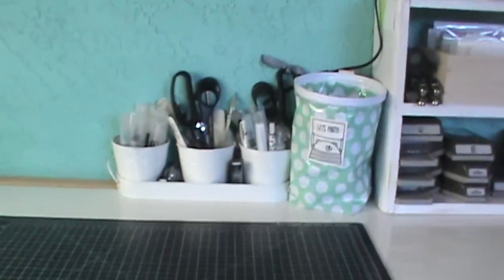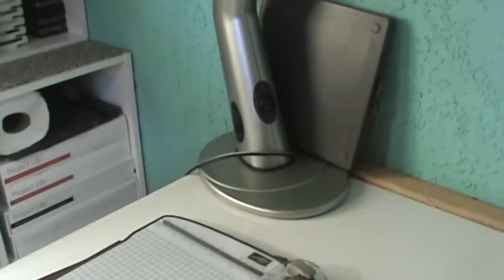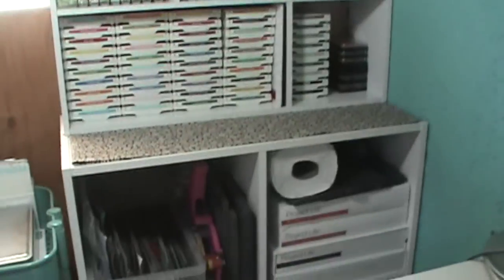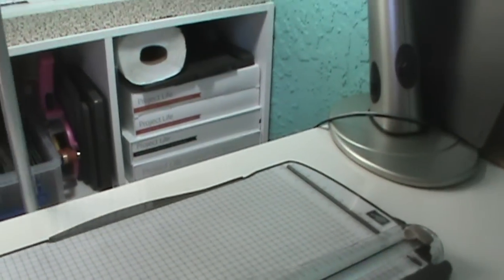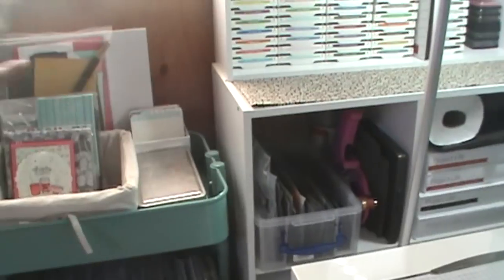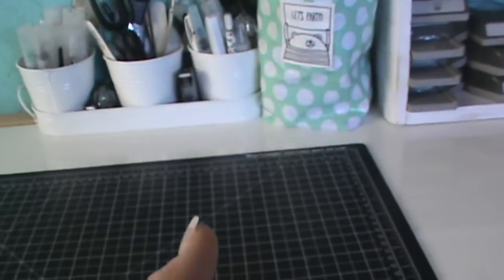I still have my most used tools right up here in this container, and then my trimmer. I have all of my ink pads and stamps up here, and then my scrap paper there, and then I have core kits and stuff right there. So basically this is my little triangle right here, or not triangle, but you know, my little square of workspace. Like everything within reach right in this area is what I reach for all the time and use.